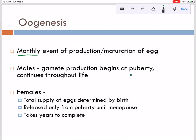Here are a couple of notes, and I've already said a lot of this. Let me go back to green to try and be consistent. We know that in the female, the events of the reproductive system are monthly, whereas in the males, the events of their reproductive system are ongoing.